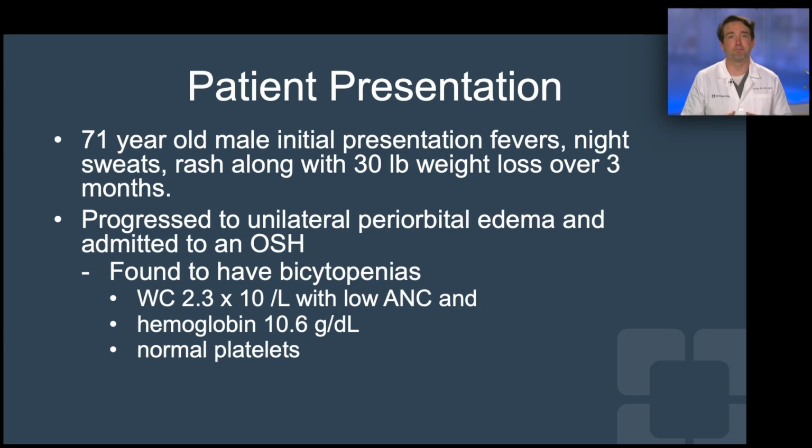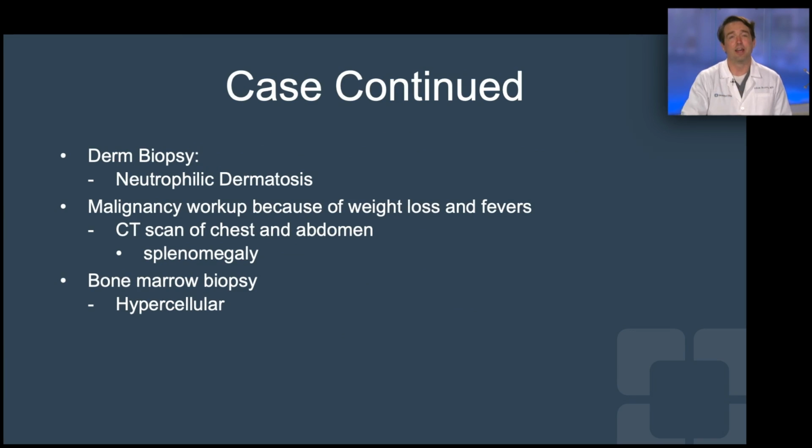During the workup, he was found to have bicytopenias, a low white count, low ANC, low hemoglobin with an elevated MCV, but normal platelets. The dermatologist consult did a biopsy showing neutrophilic dermatosis of his upper back. Malignancy workup found CT scan of his chest, abdomen, pelvis, revealing splenomegaly. Bone marrow biopsy was done, revealing hypercellularity.